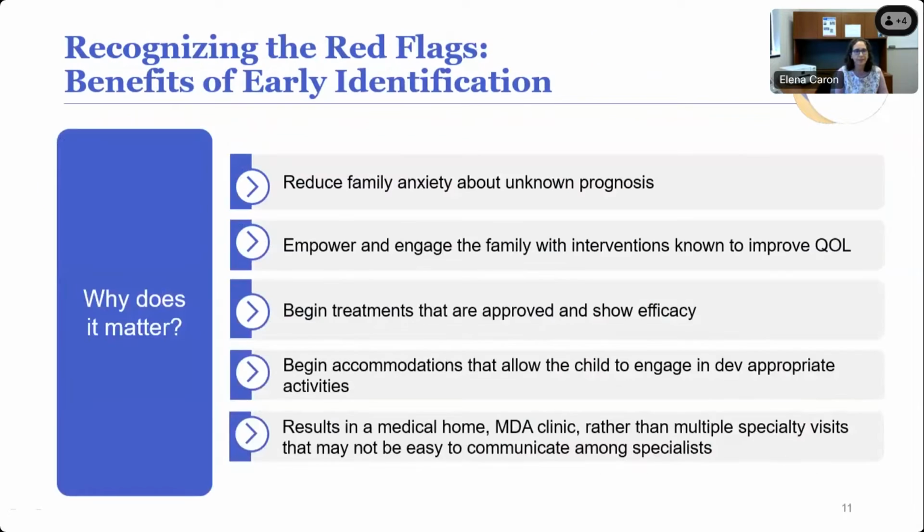You can go to the next slide. How to recognize the red flags. Why is it important for us to recognize those? I think all of us who work with families know that when people don't have a diagnosis, but they are noticing symptoms that are concerning, their anxiety goes up. We want to reduce that so they can use their energy for important things like interventions, getting to the correct specialties where they can improve the quality of life, know about treatments that are available and show efficacy for specific disorders, begin accommodations in school for developmentally appropriate activities, and hopefully make this network an alliance between primary care and MDA clinics where all specialty care is coordinated and collaborating with the primary care.